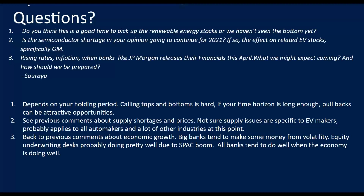Now you can argue, and I'm sure you can go find the papers, that banks do well when the yield curve is steep. But also when the yield curve is steep, it means future expectations are higher. So that means the economy is growing. So again, right, chicken and egg. But yeah, when the economy is growing, banks tend to do well. So I expect that they will be okay. You'll probably see, not write-offs, releases from loan losses and things like that.